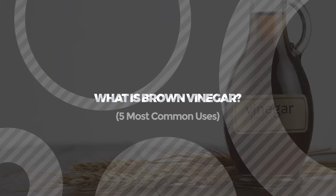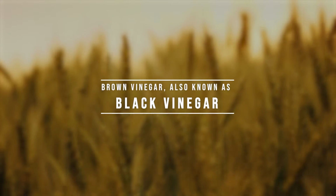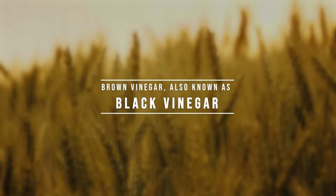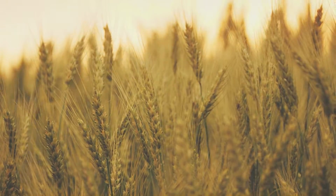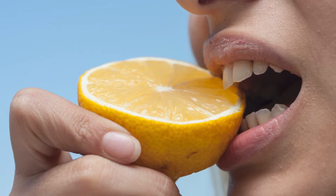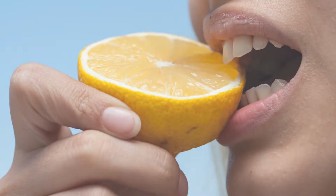What is brown vinegar? 5 most common uses. Brown vinegar, also known as black vinegar, is made from grains such as rye, wheat, or barley. It has a strong, sweet-sour taste and is widely used in many Asian cuisines.